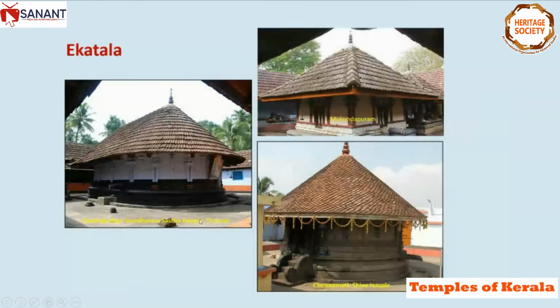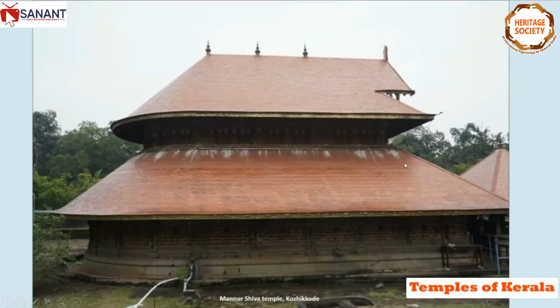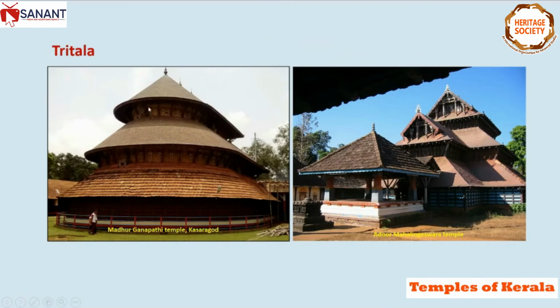These Shrikovils may be Ekatala, single storied. This is the apsidal Ekatala Shrikovil. This is a square Shrikovil, a circular Shrikovil with a single story. Some temples do have Thitappally Shrikovil with two stories. Square one with two stories, circular one with two stories, and this is an apsidal shaped one with two stories. Some of them may be Tritala, three-storied: apsidal Tritala Shrikovil, square Tritala Shrikovil.